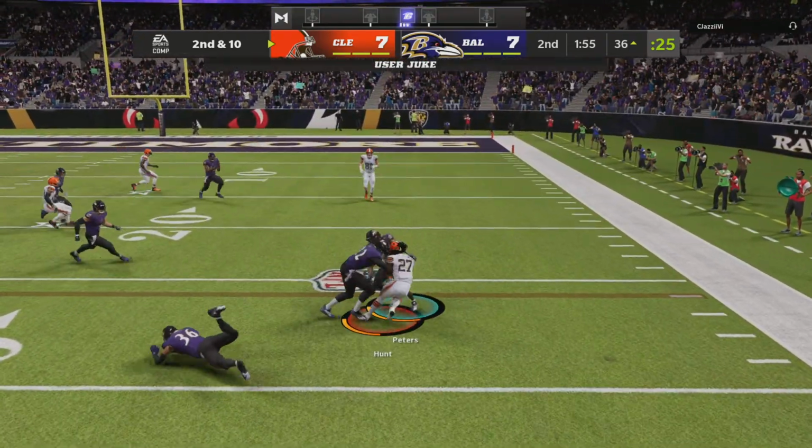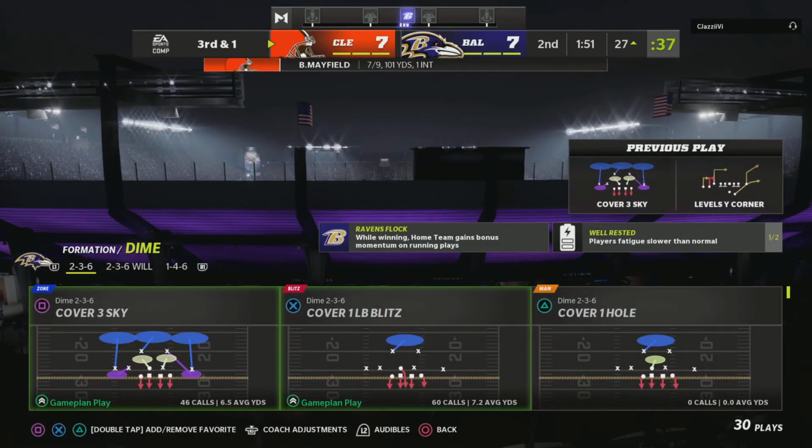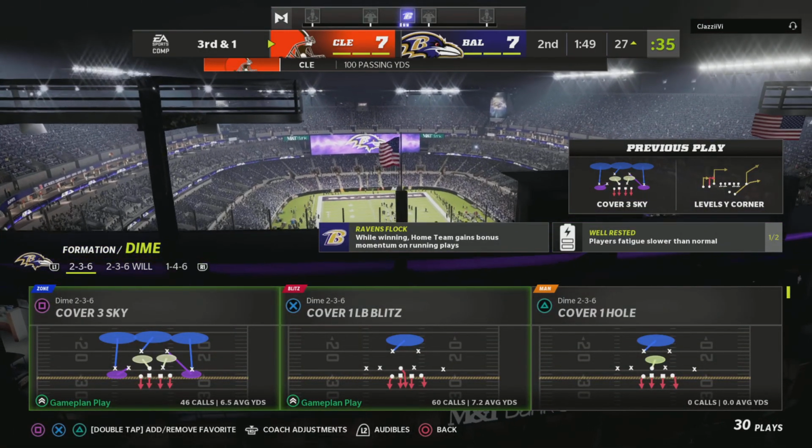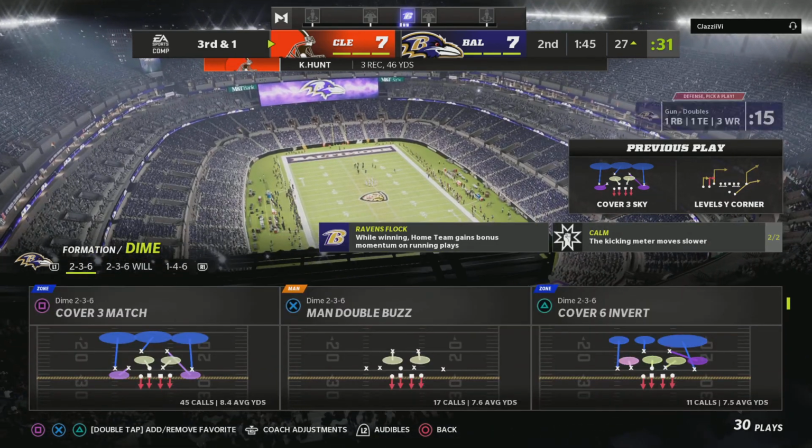Mayfield able to find Hunt out of the backfield, and a pretty little juke move there on a nice gain. 9 yards, not quite enough, and they'll be left now with 3rd and 1. That's now 4 completions in a row.